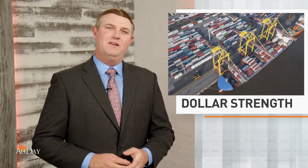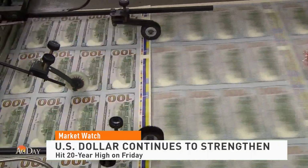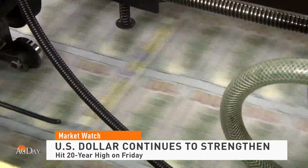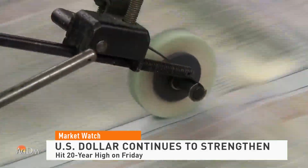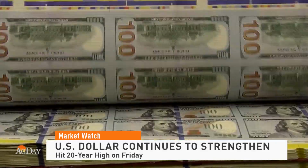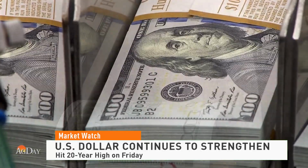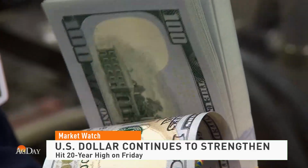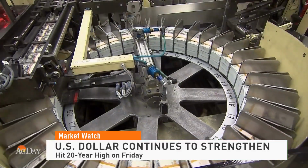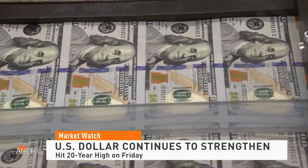We're also continuing to follow the dominance of the U.S. dollar, the British pound, the euro, and the Swiss franc, all falling against the greenback again as investors seek out a safe haven, pushing the dollar to another 20-year high in early trading on Friday. Risky assets, including stocks, continue to slide to the end of the week. It followed recent moves by central banks in several countries, including the U.S., to raise interest rates to combat inflation.